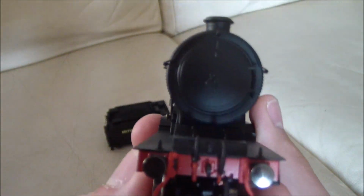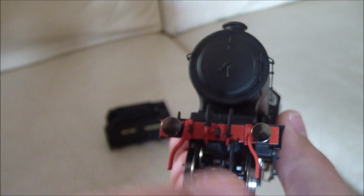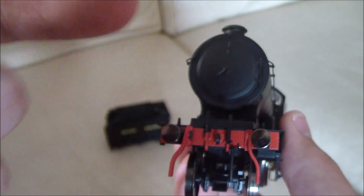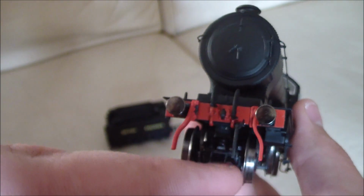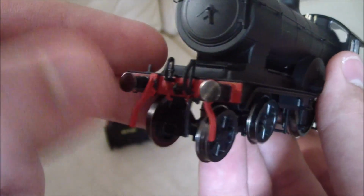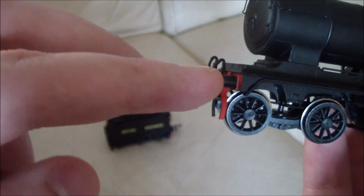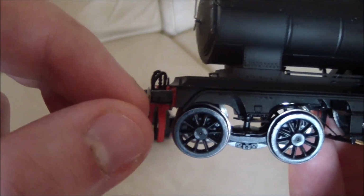If we look at the front, you can see that it's typically Eastern. All this detail at the front I have added myself. You do get that in the detail pack. Although if you wish to fit a tension lock coupling, you can do so by means of the pocket in the bogie. The buffers are sprung, which is nice, although this one here is a bit stiff, so I might put a bit of oil into it.